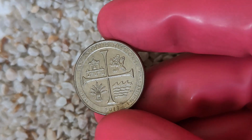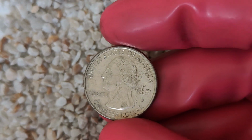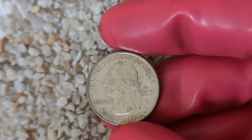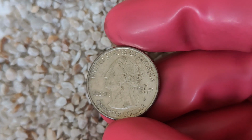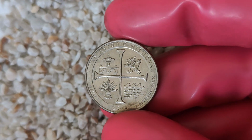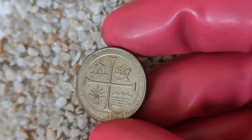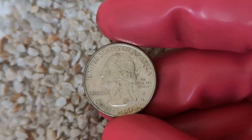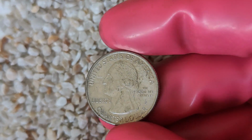A handful of 2019 P quarters were found with a deep mirror-like shine, suggesting an accidental proof quality strike. If your quarter has one or more of these traits, you could be sitting on a gold mine. So, where does the $1.8 million price tag come from? In 2023, an extremely rare 2019 P quarter with a combination of errors, including a double die obverse and a proof-like finish, was auctioned for an astonishing $1.8 million.